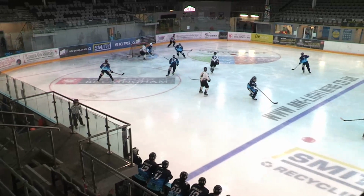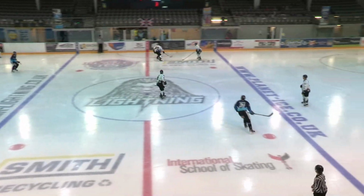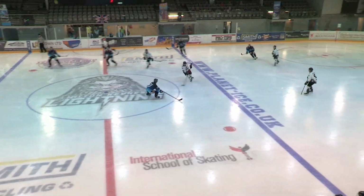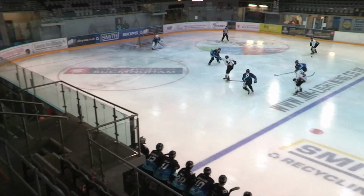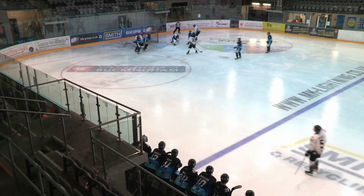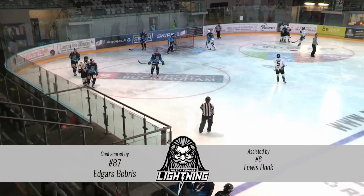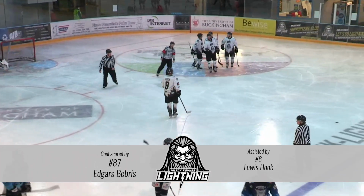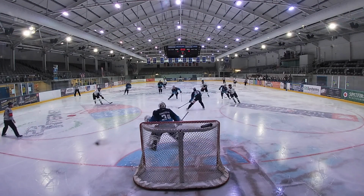Bebris tries to get the shot away. Smith got a stick in that time round. Good defensive work all round from Steeldogs tonight. Lake now. Morgan was waiting on the right-hand side. Koval goes backhand, gives it straight to Lake, who's dispossessed by Hook straight away, looking for options. Shot comes in from Bebris. He goes low! Eddie Bebris makes it 2 for Lightning, and 2 on the night.